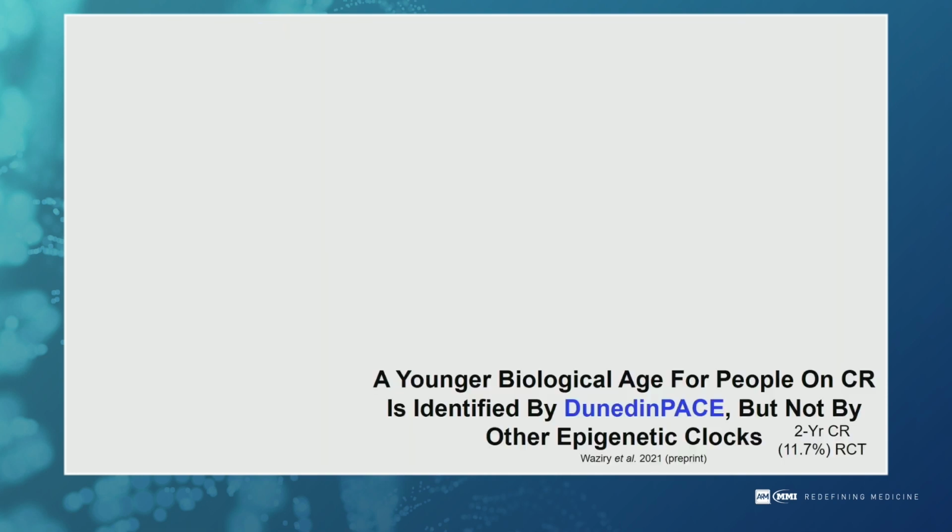So the best data for Dunedin Pace, though, is that a younger biological age for people on calorie restriction was identified by this epigenetic clock, but not by the other epigenetic clocks.